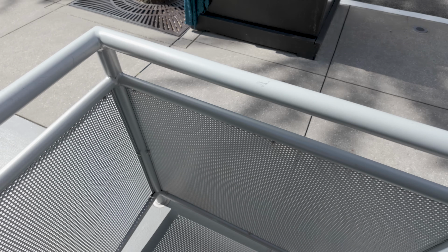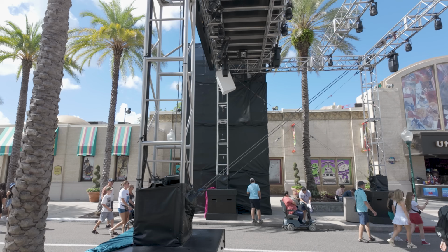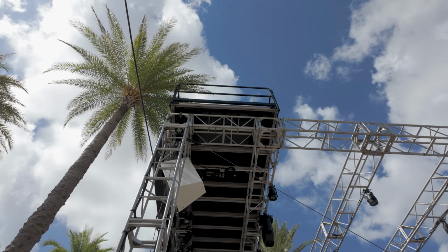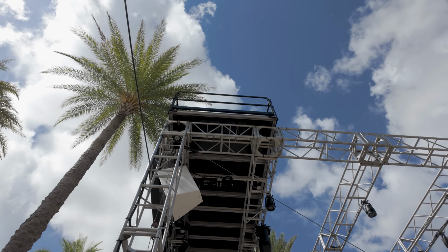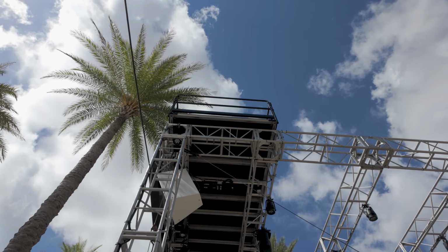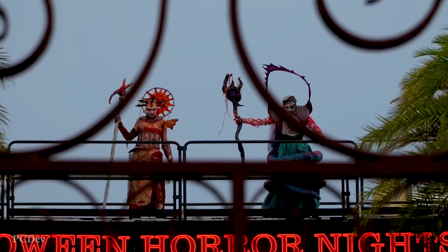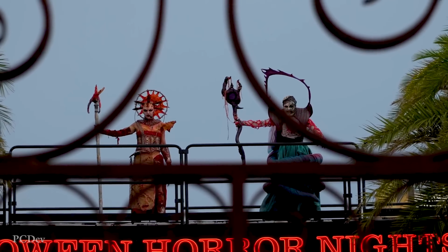A big benefit of this area used to be that you would be able to see the opening ceremonies every night, but now that they've added that big archway, even if you're at the Today Cafe, you can't really see what's going on. We've seen videos of Team Member Preview Night where Sinister and Surreal were up on the big platform. If you're at the Today Cafe, you're not gonna be able to see them.